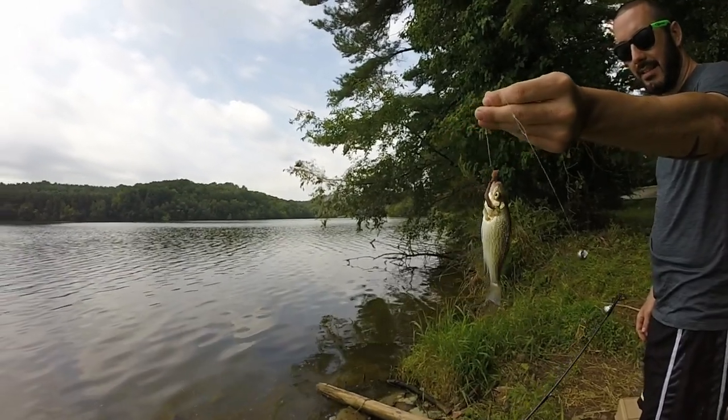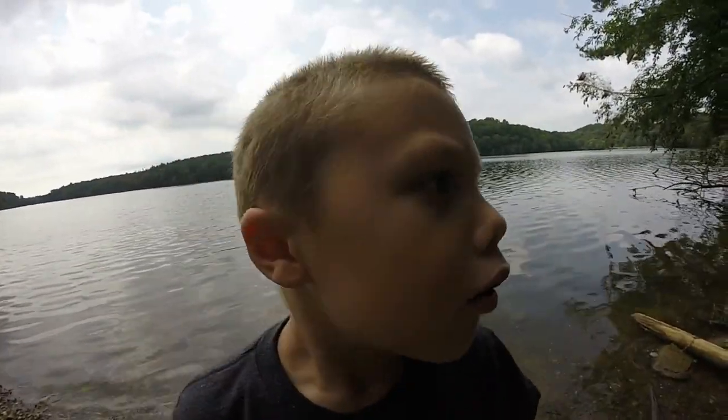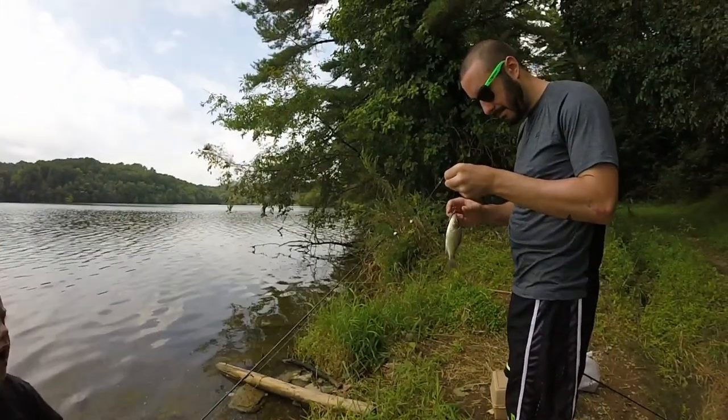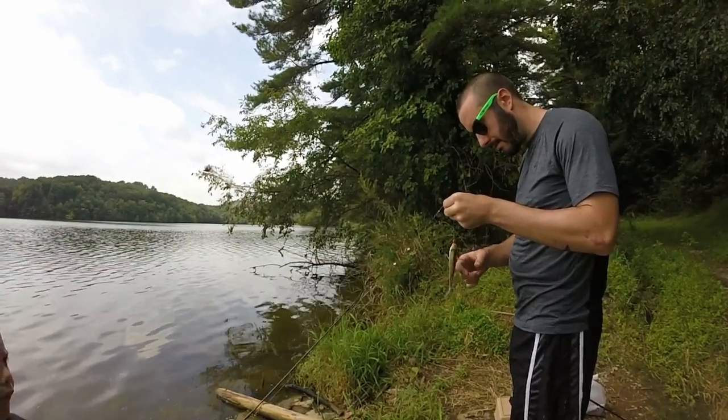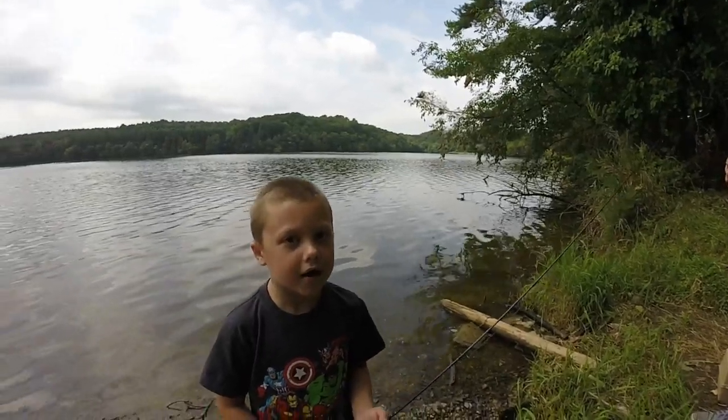Look at that. Awesome. First catch of the day. Yeah, why don't we throw him in? He's a little small. We'll throw him back in, right? Let's give him a little pet. Good boy. Good boy. All right. And now we can get the fishing going.